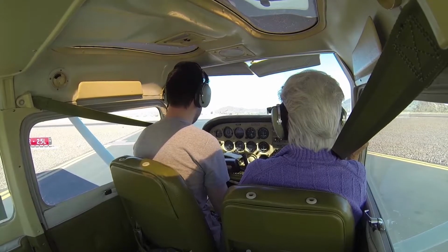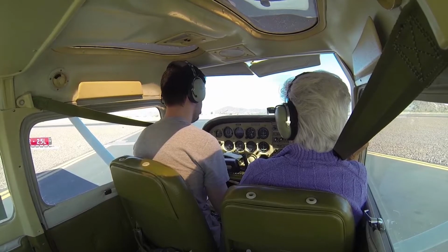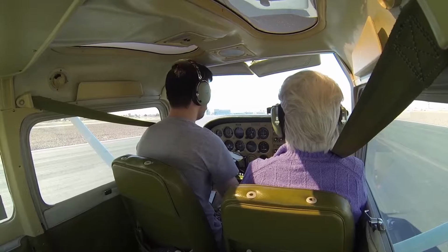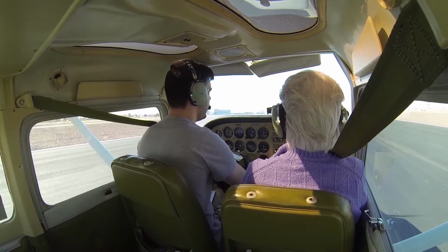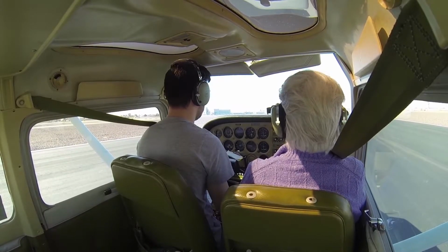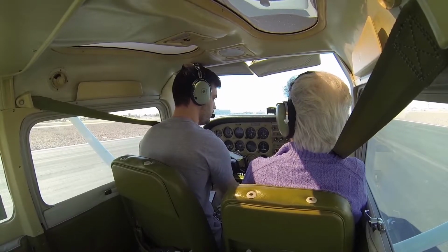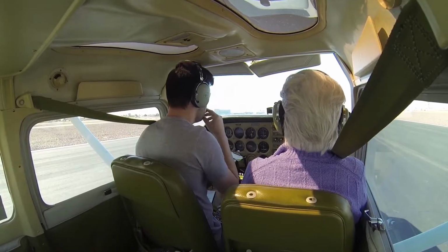73626, Deer Valley Tower, hold short of runway 25 left. Holding short, 25 left, Cessna 3626. Transponder to altitude. It might not be warmed up, but we'll see. I did put it on standby when we first started, just to get it warmed up. Oh yeah, that's fine. So, lights. Cessna 626, wind 170 at 4, fly straight out, runway 25 left at Charlie 12, cleared for takeoff. 626, cleared for takeoff, 25 left.